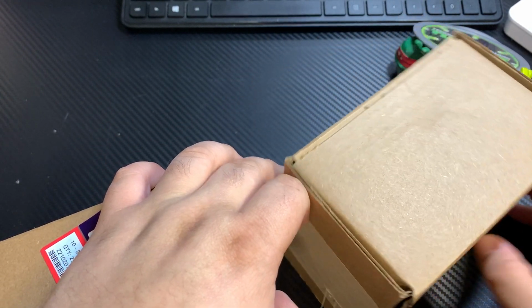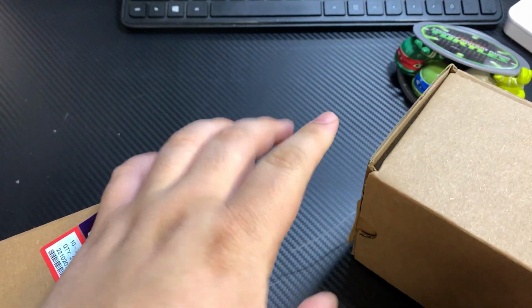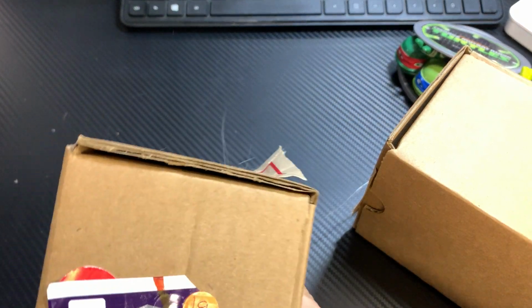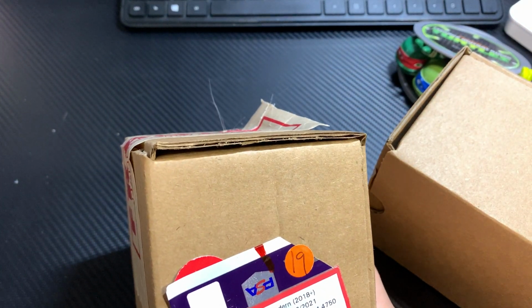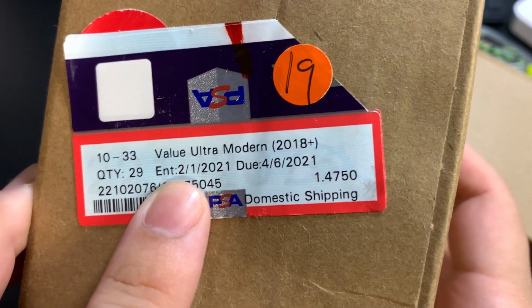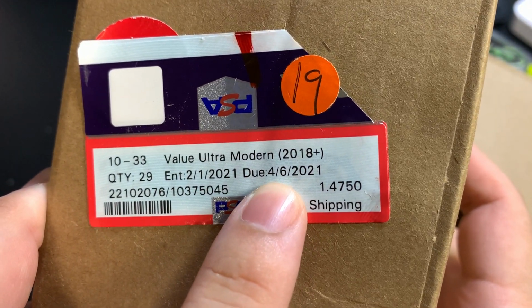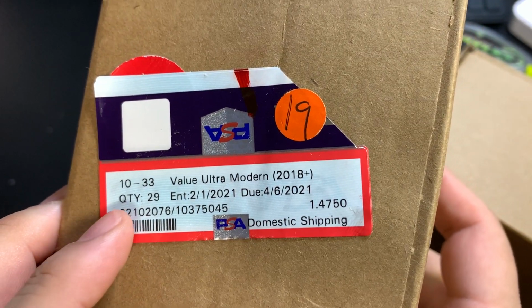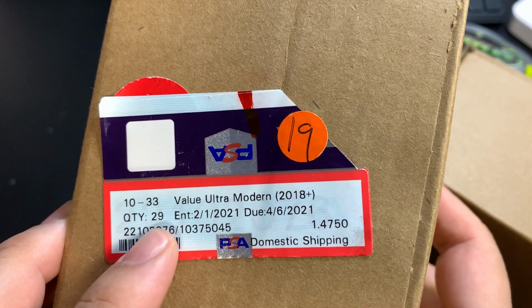Almost just about a year, 12 months door to door. That's what it took. So it arrived at PSA November 10th and entered into the system on February 1st. Here it is. Supposed to be back April 6th, 2021. But unfortunately, not so much.